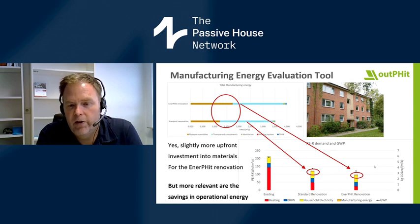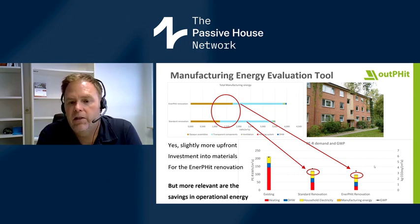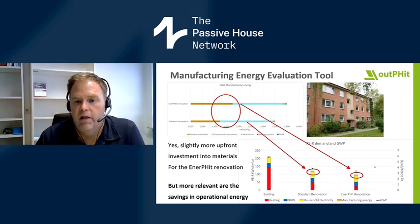But if you look at the totals, compare it to the operational energy that has to be invested into the building in the next 40 years or so, then you can see that, first of all, of course, it's worth it to insulate or renovate. There's a reduction compared to the standard renovation anyway, and the reduction is even higher if you go for the EnerPHit standard. The upfront investment into the manufacturing energy, as you can see here, that's these orange little squares, cubes, or whatever you call them, that's so small that it's hardly relevant compared to the operational energy that will still be there even after the renovation. So the reduction in the consumption, the reduction of the operational energy is the way more relevant thing to optimize.